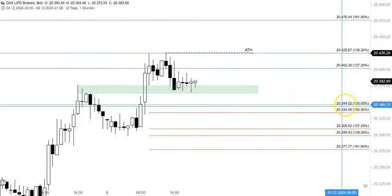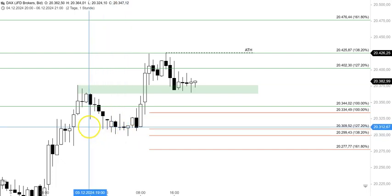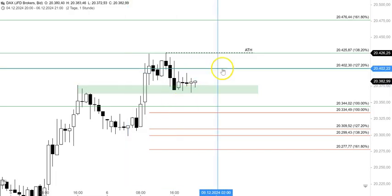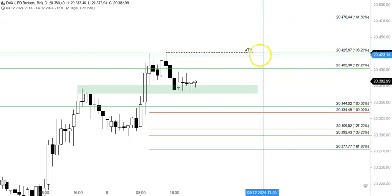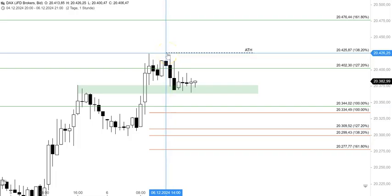That was here our last sequence, that green 2344 that triggered right here on Thursday. Then it pulled back. That happens quite a lot after sequence triggers, and then we try to go for the min targets, which are between 2402 and 2425. And the 138%, which is also the all-time high, that was at 2426 at the JFD. That was a turning point so far.